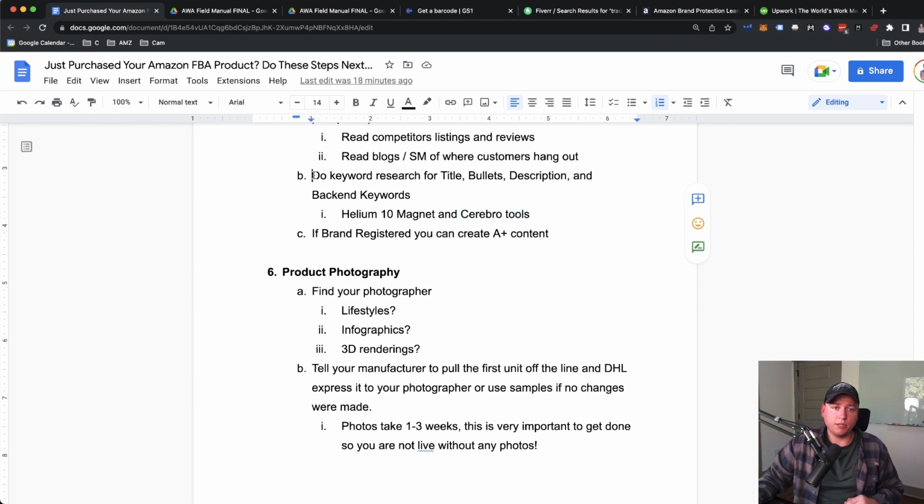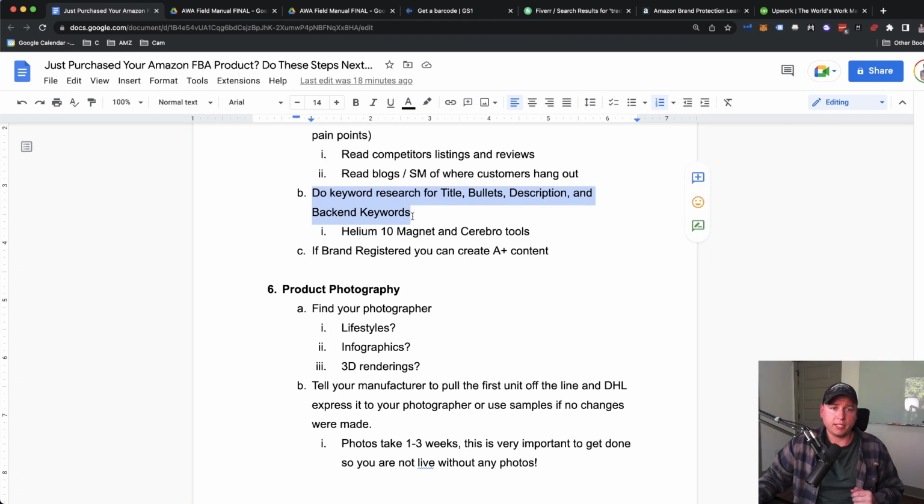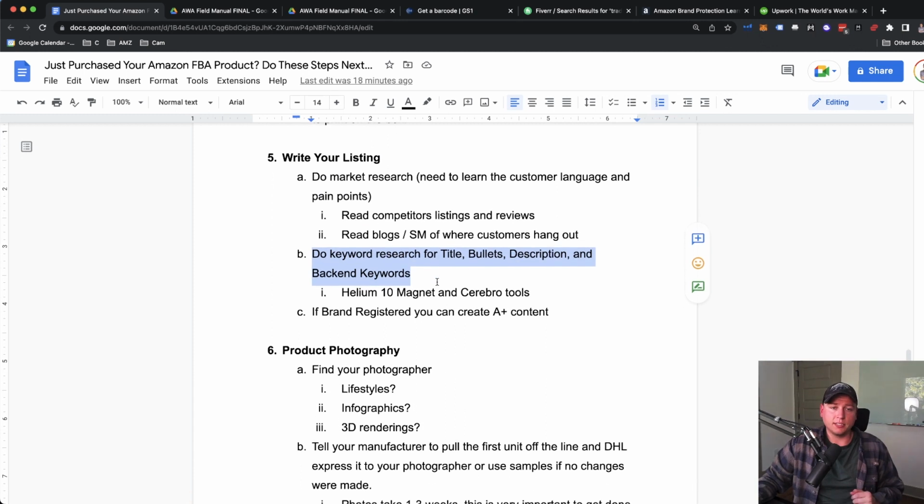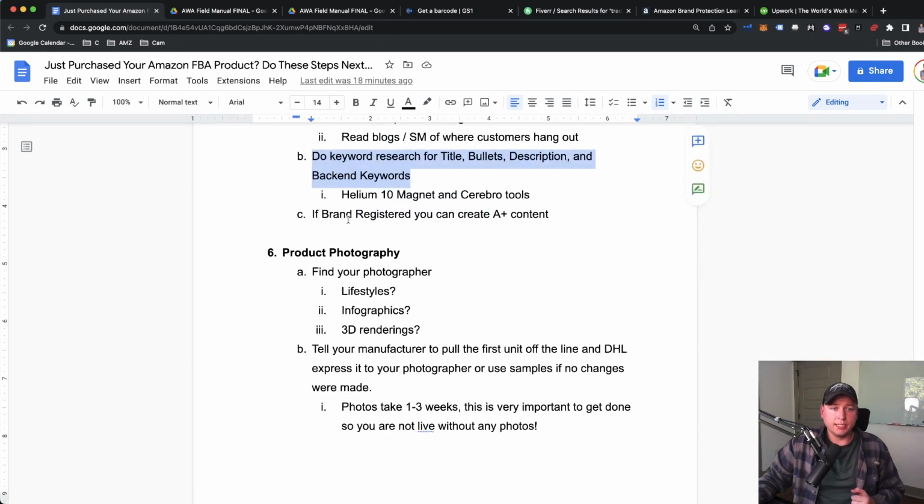But yes, you need to have the right keywords in your title, bullets, description, and back-end keywords to make sure you are good to go there. And you're going to make a nice mesh of beautiful copy and keywords on your listing to get people to buy, and so you rank properly on Amazon. Okay. C, if you're brand registered, you can create A+ content.